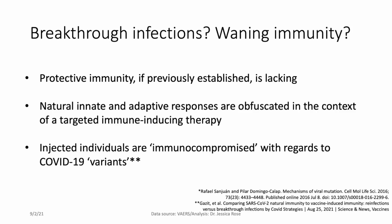But as far as breakthrough infections go, I would assume that this means somebody previously had not had COVID. I think they're supposed to test before they inject people. And then they got the injection, so they mounted a primary response, as they're meant to, against the spike protein antigens. They generated antibodies and had some T-cell responses as well.